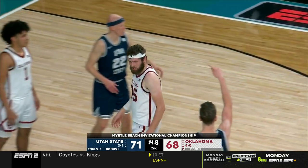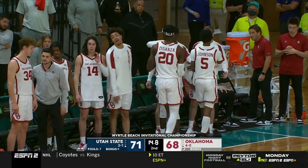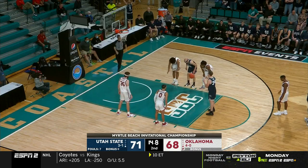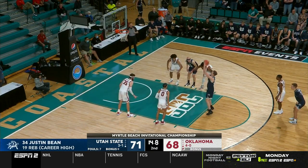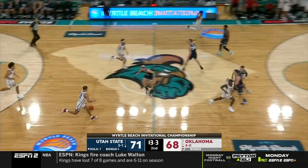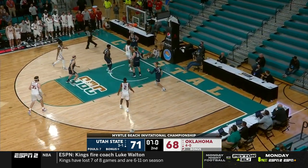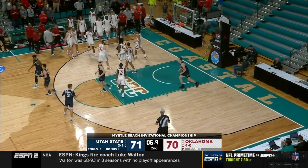Groves comes back in along with Gibson and Goldwire. Utah State lost its lead, was down 7 earlier this half. They not only reclaimed the lead, they're now 14.8 away from the championship. Big one right here. And here we go, door is open. 12 seconds, Goldwire. Oklahoma with a timeout. Goldwire to the rack and scores. 1-point game, 6.9 on the clock.